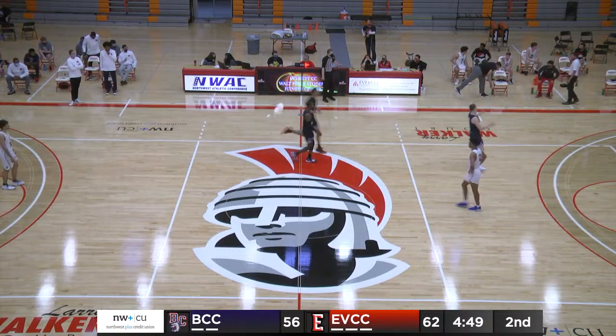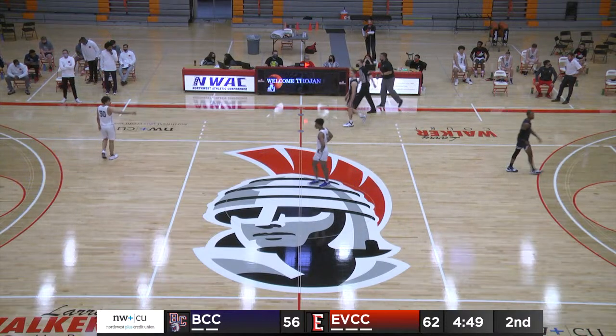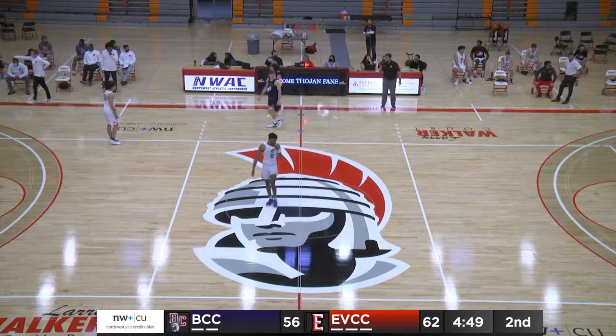Update in the bottom of the fourth up in Skagit. We are tied at 1 apiece between the Cardinals and the Trojans.